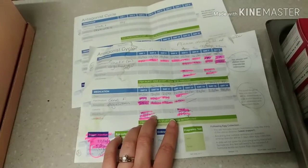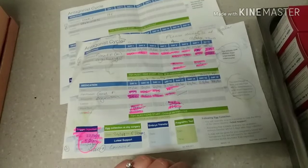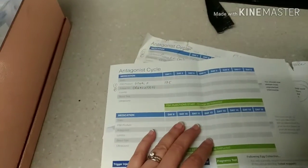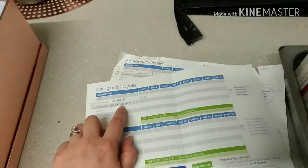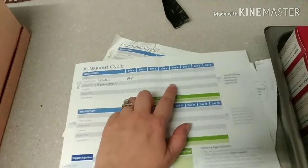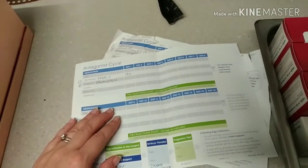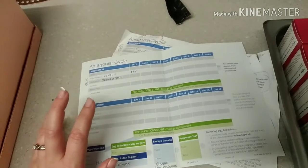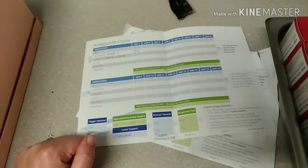So this was mine from last time. Very messy, written all over. She kind of started out by scribbling all over it, so I followed suit. Here is the clean one ready to go starting tomorrow. As I said, we start with Gonal-F, and then we'll go on to the Orgalutran, and that probably won't start till about day 5. So tomorrow I'll start marking it off. And if you were with us last time I did this, I also kept track of all my medication in my own notebook. I will be lining that all up tonight, ready to go for tomorrow, so I can keep track my own way, including all the appointments and everything.